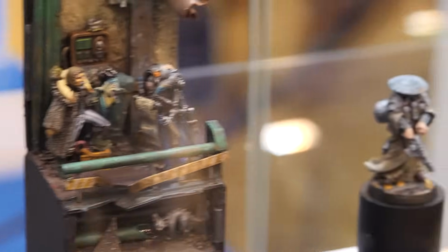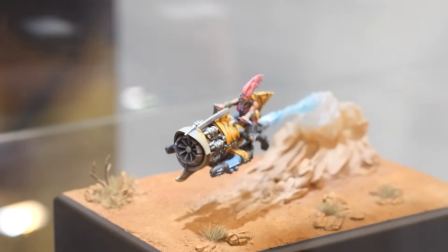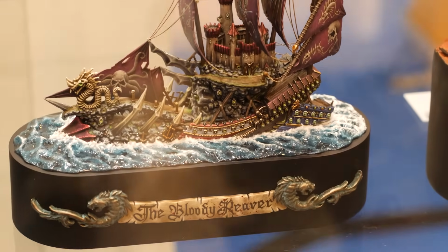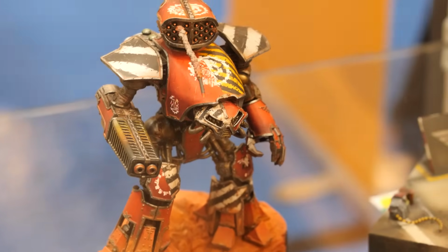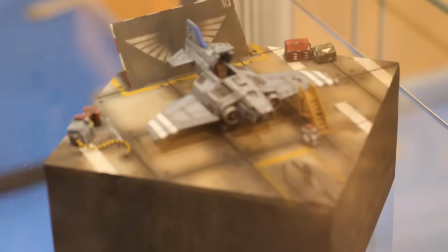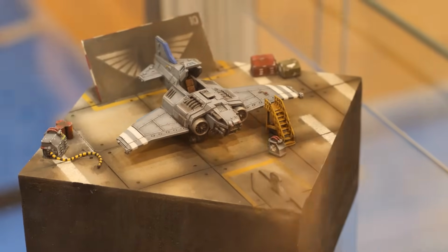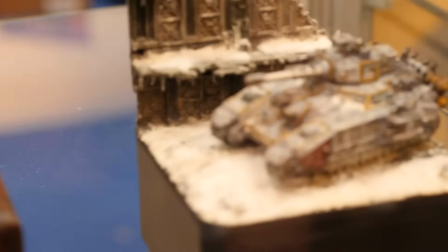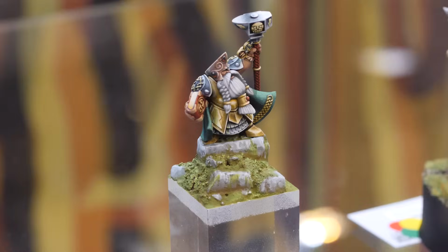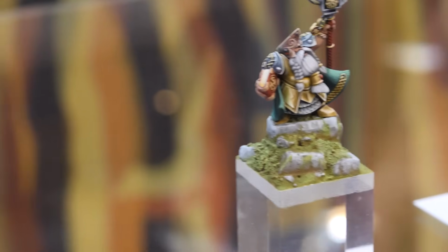Also, for this Golden Demon, it was the first one where there was a guest judge. So at Adepticon, they had the same judges there as they did here, the ones that work for Games Workshop. Unfortunately, I don't know about unfortunately, but for me personally, the judges that they have are not Heavy Metal team members. So it used to be, if you're familiar with Games Workshop, especially for Golden Demons held in the UK, they were always judged by the Heavy Metal team, and that is no longer the case.